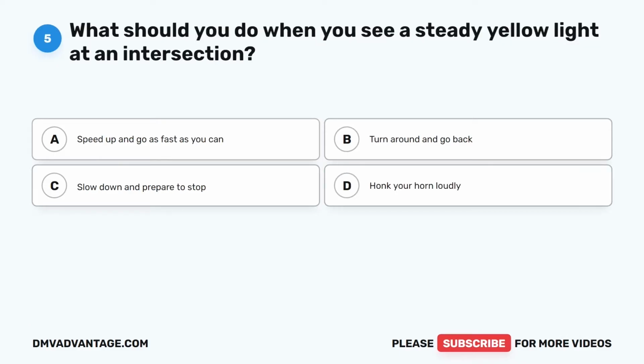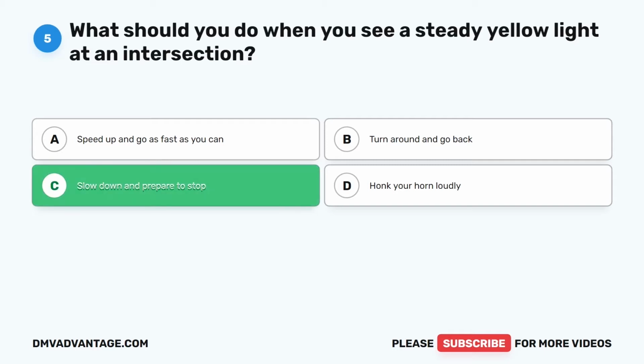Question 5. What should you do when you see a steady yellow light at an intersection? A. Speed up and go as fast as you can. B. Turn around and go back. C. Slow down and prepare to stop. D. Honk your horn loudly. The correct answer is C. Slow down and prepare to stop.